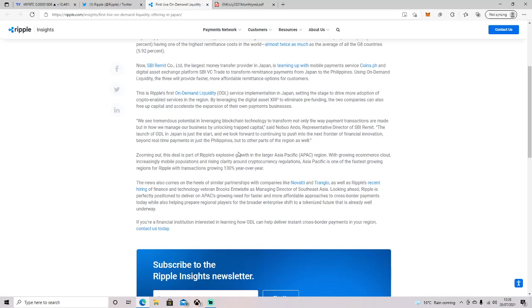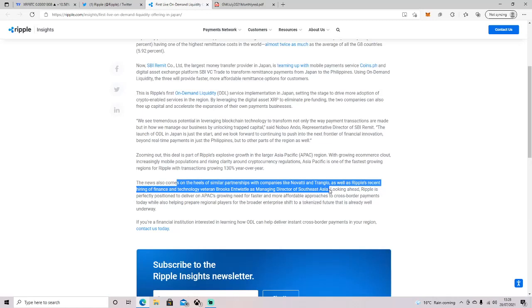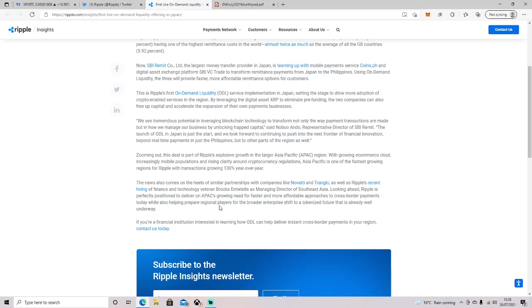So zooming out, there was something else I wanted to read to you guys. Where is it? This also comes on the heels of similar partnerships with companies like Novatti and Tranglo, as well as Ripple's recent hiring of finance technology veteran Brooks Entwistle, managing director of Southeast Asia. He was ex-CEO of Uber. Looking ahead, Ripple is perfectly poised to deliver APAC's growing need for faster and more affordable payments. That's basically the Asian region.